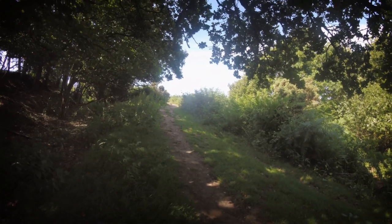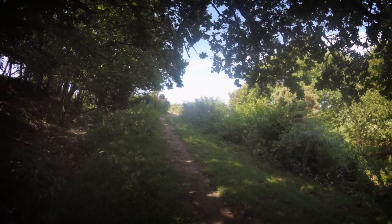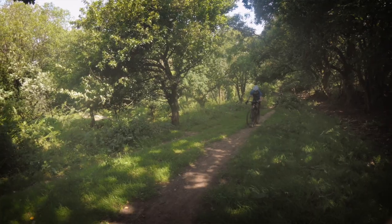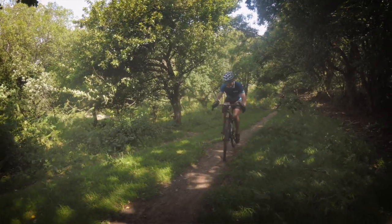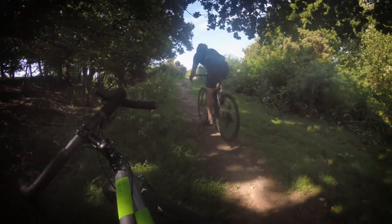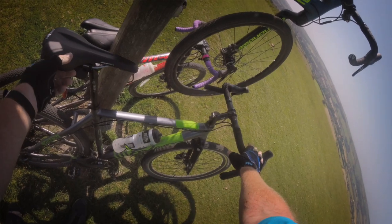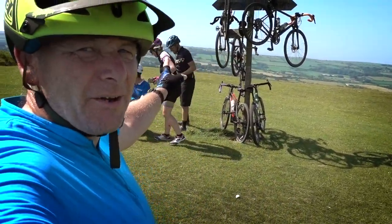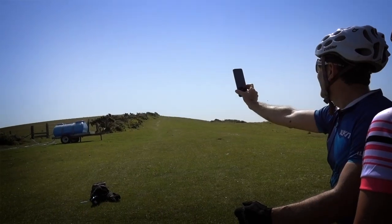I know it, that last little bit will be no problem. Until next time, my friend. I only stopped to photograph, obviously. Oh, cool. 40 feet to go, no problem. We've got ourselves a bike tree, and now we're going for a bike tree with selfie.